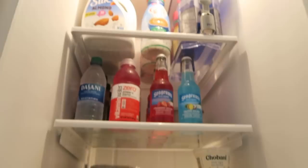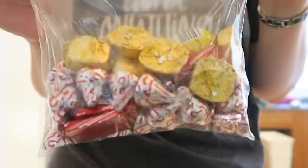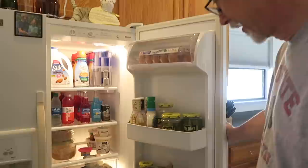Everything's good to go. So I've just finished cleaning out the refrigerator, so I'm gonna have Larry come in and I'm gonna show him and see what he thinks and see what you guys think, because I think I did a good job. Am I the refrigerator inspector? You're the inspector. Ready? Yep. Okay. Oh. Wow. How'd I do? Nice job.